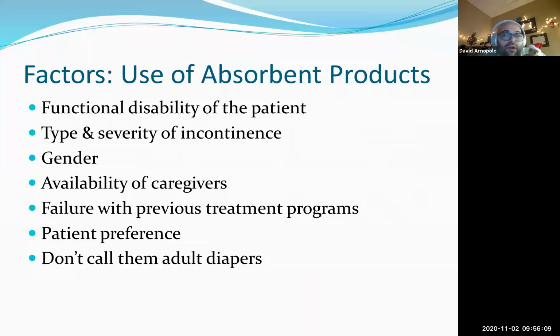Use of products that are absorbent. You want to consider the functional disability of the patient, type and severity of incontinence. So do they need a small pad or a big pad? Some hospitals have different sizes. If a patient's call light goes off, answer it. See what they need.